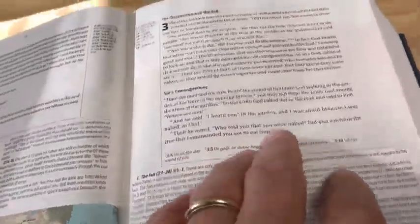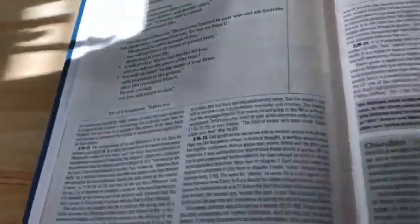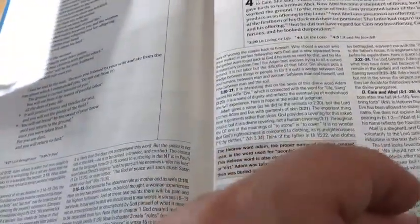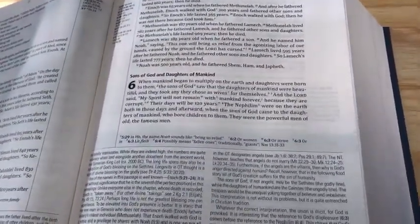And I love this paper. This paper is a nice paper. It's not real thin. Matter of fact, you can hear it when you feel it. It's easy to turn. And in the winter, my hands have a tendency to be really dried out. But this is easy to turn and easy to read. And I love the margins. I can make notes in that.